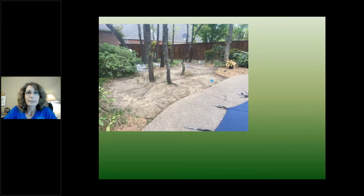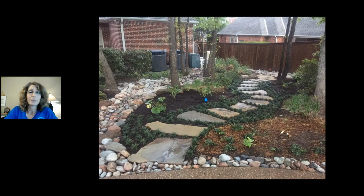All right, this is the same garden on the opposite side of her pool, and the same issue: sloping, shade, and erosion. So we needed to move that water off the area, so we put the creek bed through to take the water off that way, and then they also needed to walk through that area. So again, we did the flagstone with the dwarf mondo so that they could walk down and get to the pool pump area, and then just shade plantings all around it, leopard plant and ajuga.